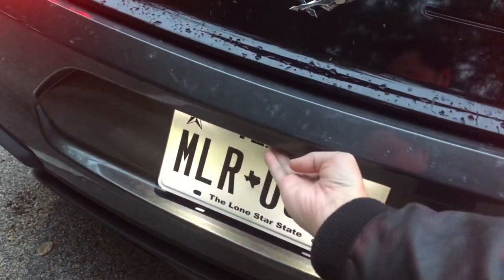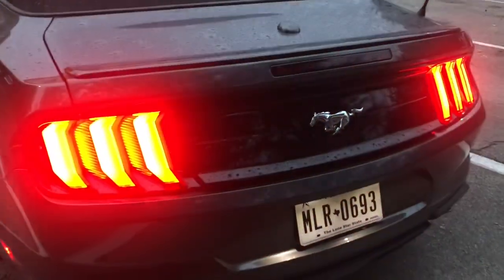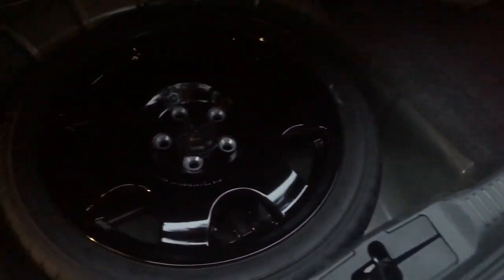To access the trunk, you could press a button next to the license plate. That opens the trunk. Or press a button on the remote, the lights flash once, and then you can access the trunk that way. You could fit a couple of carry-ons in here, probably like 3. Other things to note is that it has a spare tire back here.